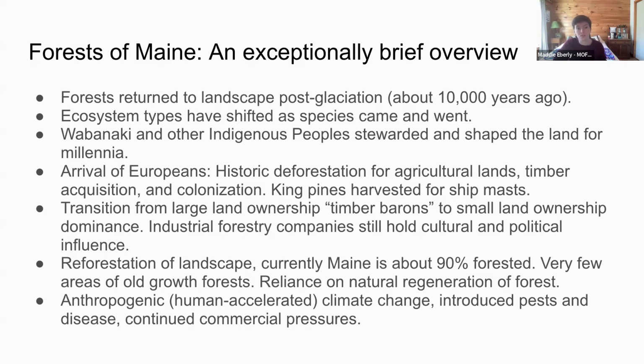In forest practices within the greater northeastern region, we rely heavily upon the natural regeneration of our forests following timber harvests. And with anthropogenic, or human-induced, climate change alongside continually introduced forest pests and diseases, continued commercial pressures, forest fragmentation and development, we are worried about the health and sustainability of our forests. Who wouldn't be?